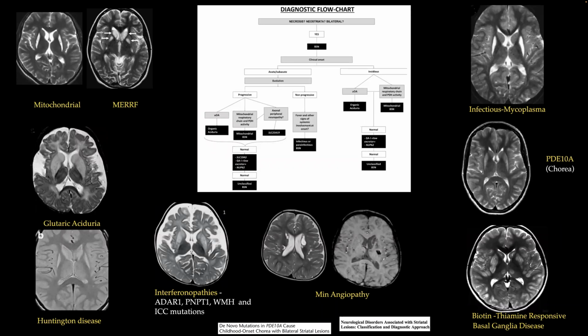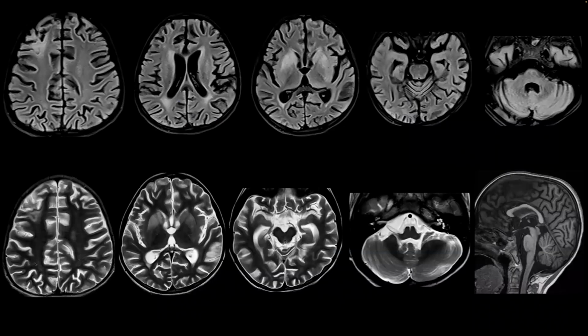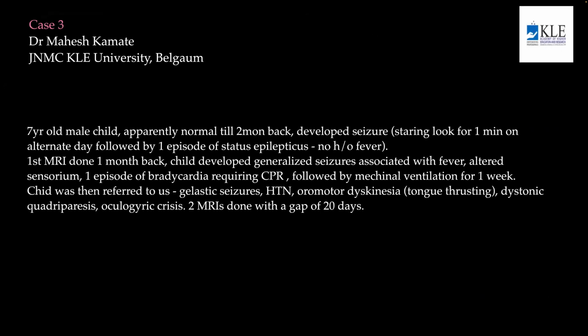Ashwin, do you have any follow-up for the case? So Nihaal, I just wanted to say, the patient had a cardiac arrest and had CPR. So basal ganglia changes as well as the volume loss can be explained by the hypoxic changes, because the patient had a definitive bradycardia requiring CPR, followed by mechanical ventilation for a week. All this, I think, could be explained by the acute hypoxic changes at that time. The bilateral basal ganglia, along with the right frontal one, is also in the watershed zone.